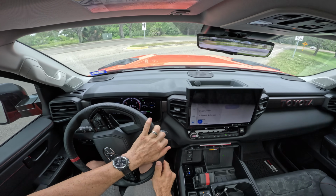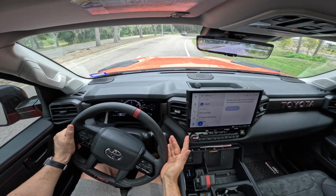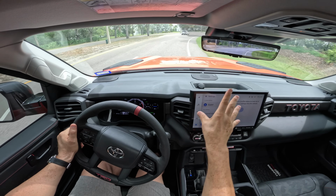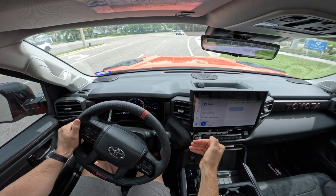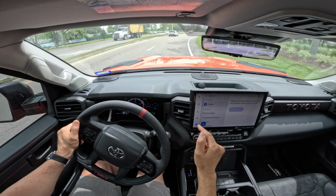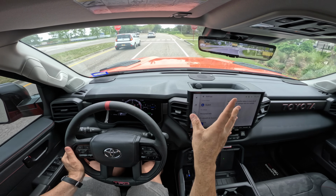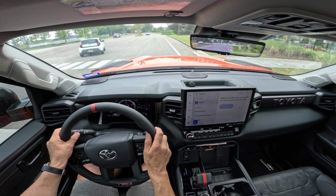But driving this truck, very easy with all the great technology we have. You got that massive 14-inch screen. It's nicely integrated. And if you like bragging to your friends, because yours is bigger, this infotainment system is bigger than the one in the Raptor. Raptor's a 12-inch. This is a 14-inch. And guess what? Every inch matters.